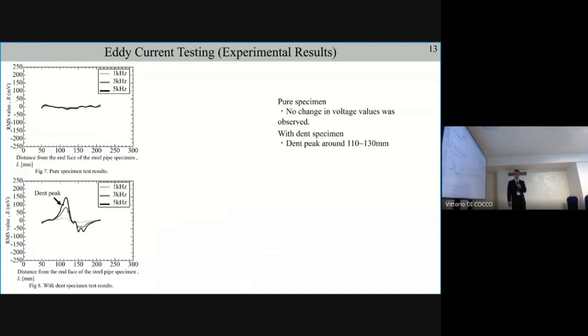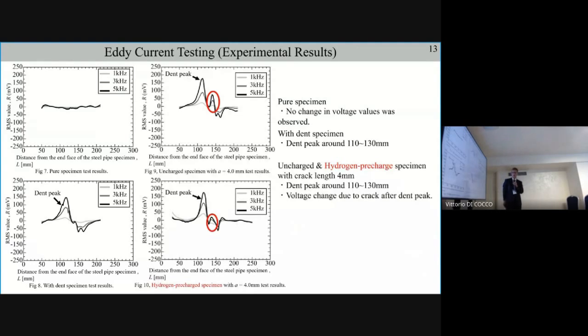Okay, next, figure 8 shows the dent specimen. As shown in this figure, there is a dent peak around 110 mm through 103 mm. Figure 9 and figure 10 show the uncharged and hydrogen precharged specimens with crack length 4 mm. In both results, a dent peak appears around 110 through 103 mm. In addition, voltage change due to the crack appears after the dent peak.